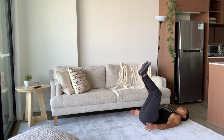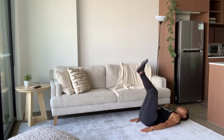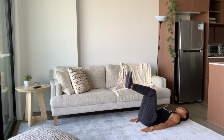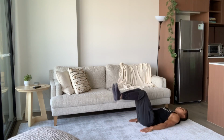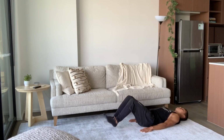Again, let's do bilateral leg raises. If the straight leg raise is a little bit hard, go bent bilateral lying leg raise. 1. Keep it tight.